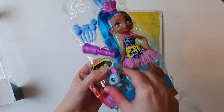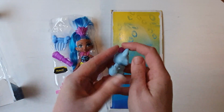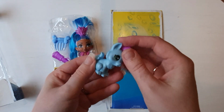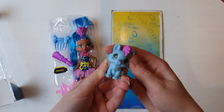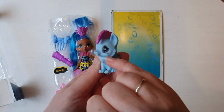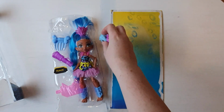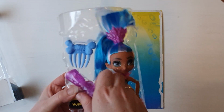So let's get Hunch out first. Oh, he's so cute. A little tiny bit of black there where he hasn't been printed very well, but his head does turn, which is really good. Paintwork is really lovely, and by the looks of it, has the same markings on his face as Teller has on hers. Put him down there for a second. Let's get this lady out of here.